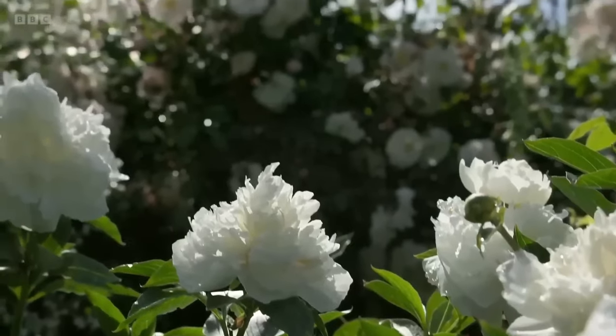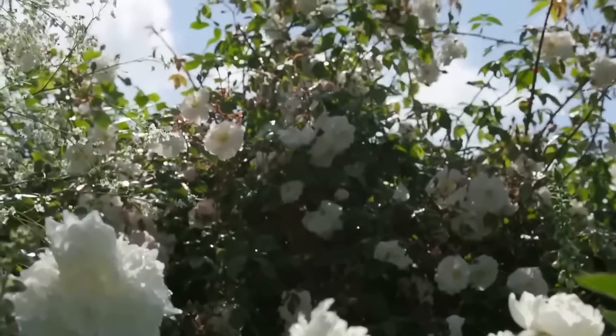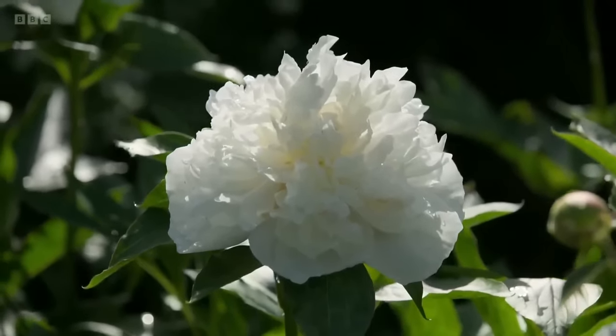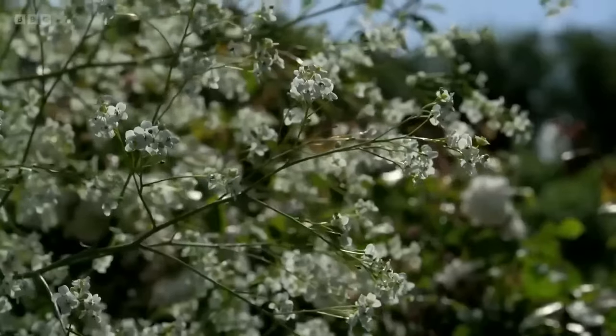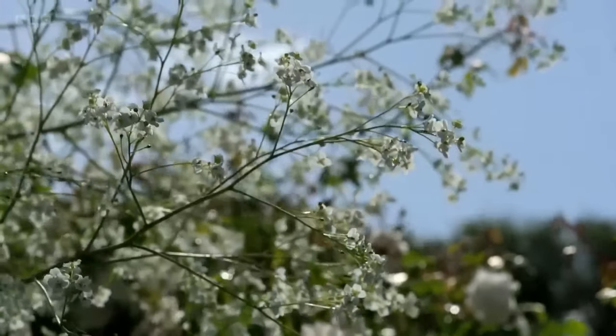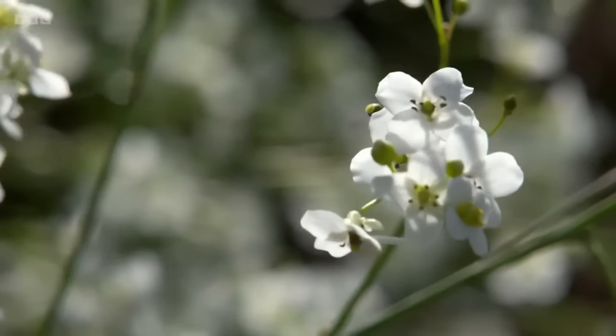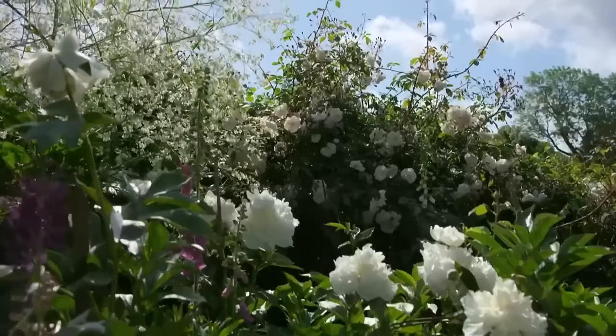For me, peonies are amongst their best companions. And here, these white peonies work perfectly with this all-white scheme. And just look at this Crambe. That has white wedding written all over it. It's a bouquet on a grand scale.